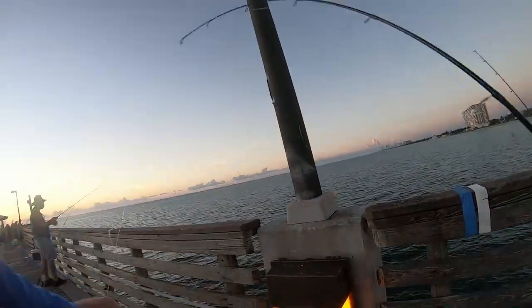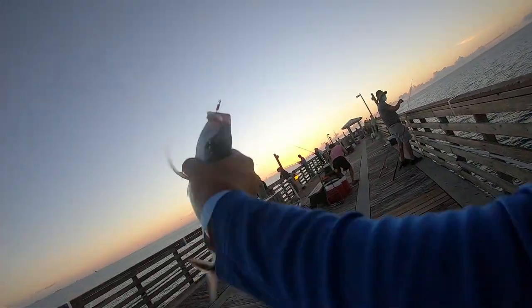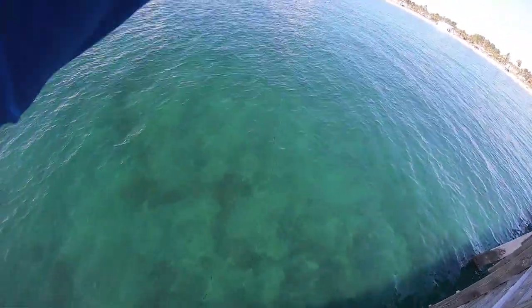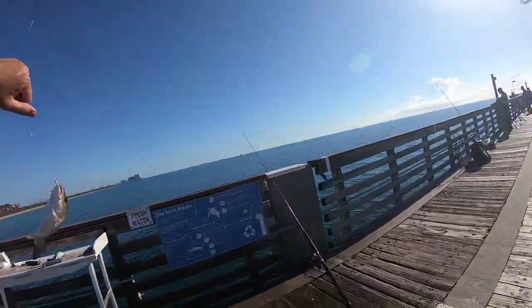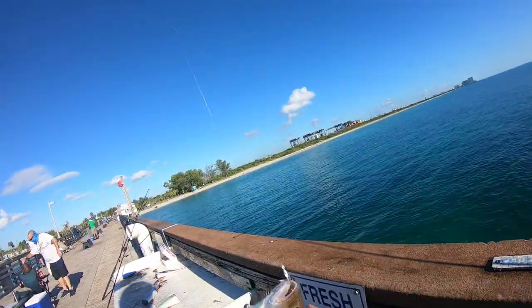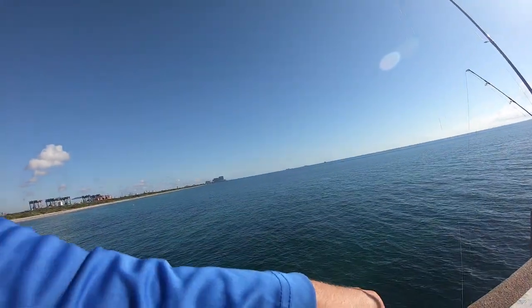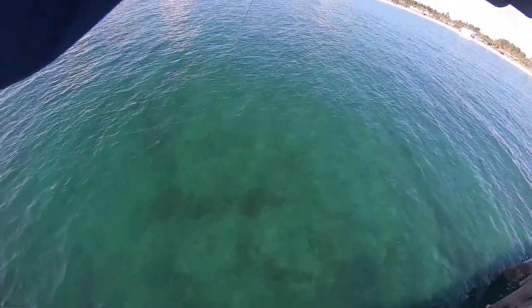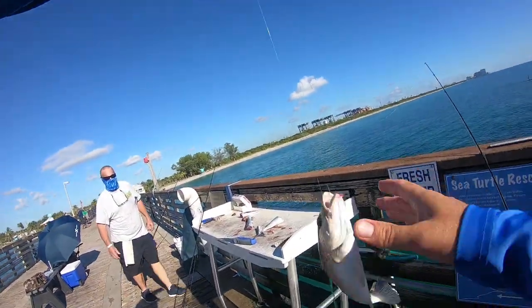All right. You guys want this? Barjack. That's a keeper. Gosh, they always shrink on the way up. Gosh, every single one is 9.5 inches. Oh, get him out of here. That's a keeper. He's about 11. No, he's at least 12. This 12, yeah.